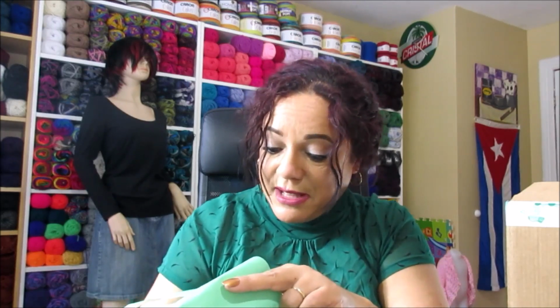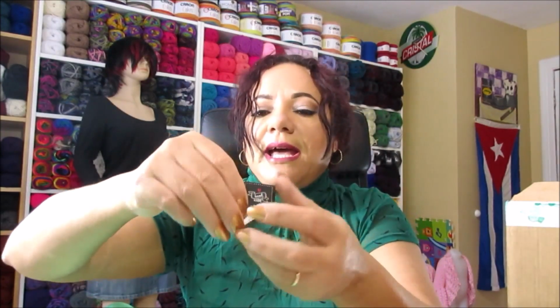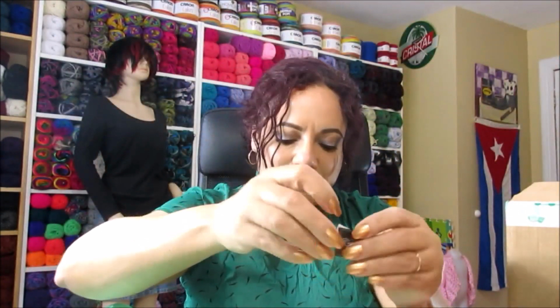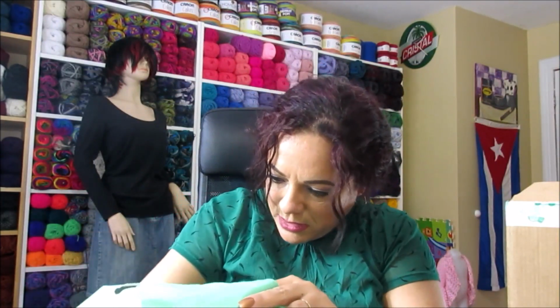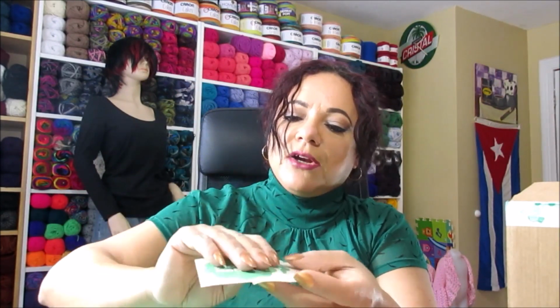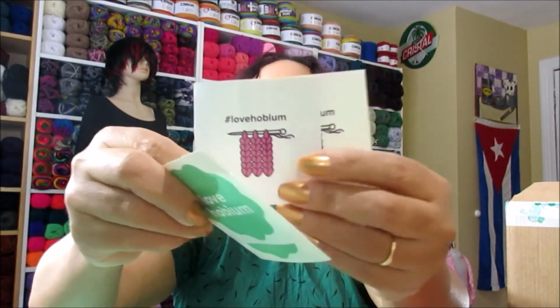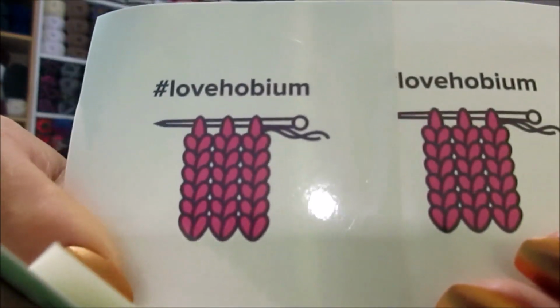This is very thoughtful of them to send me this extra stuff, because I wasn't expecting for them to send me that much yarn, neither this little extra stuff. They sent me 2 tags. And they sent me 1, 2, 3, 4 stickers. 2 of them say I love Hobium, like this, and 2 of them say love Hobium, but with like that.